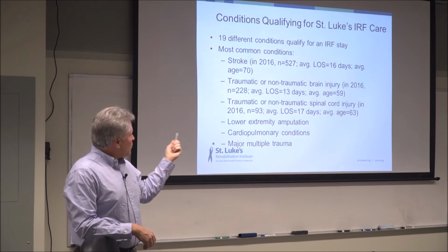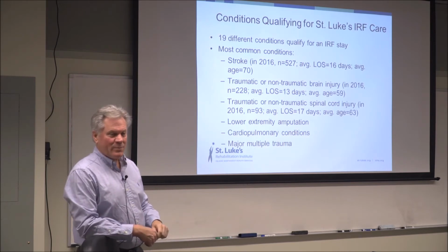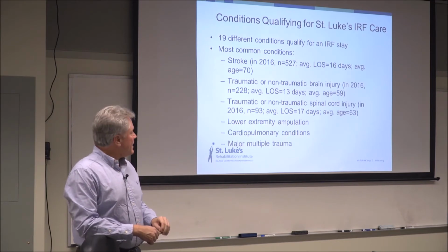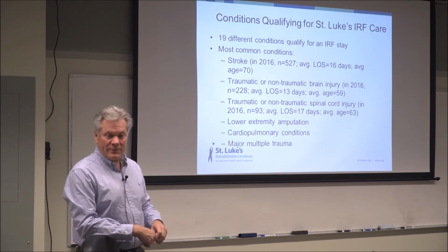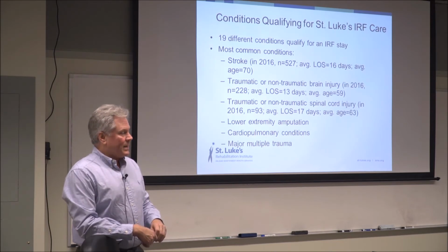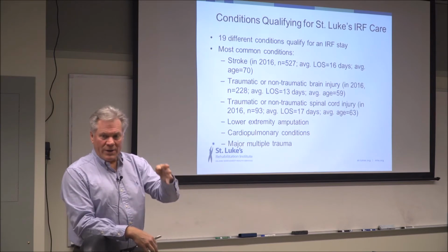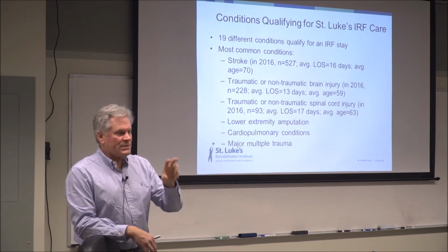For spinal cord injury, we had 93 patients that would fall into that particular diagnosis. Length of stay is a little bit longer, 17 days. And believe it or not, the average age is 63 for spinal cord injury. Part of that is due to there's kind of a cycle to spinal cord injuries. We see a lot in the summertime, and we see a lot in the winter.